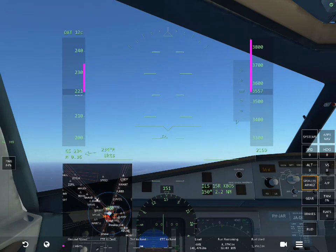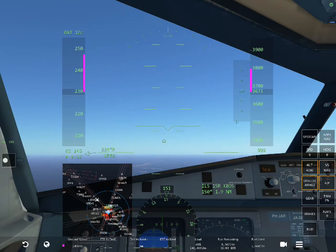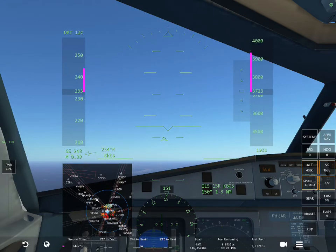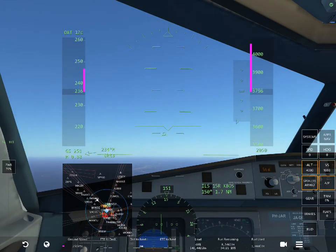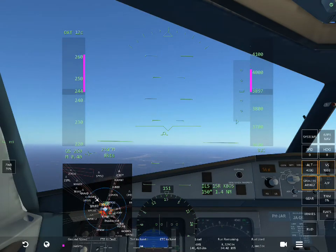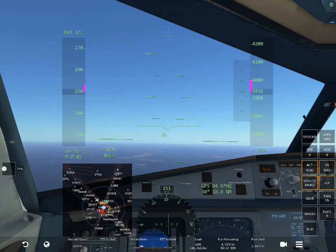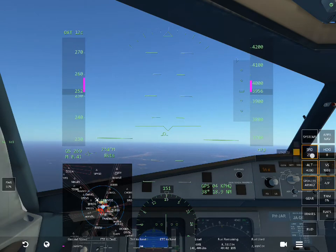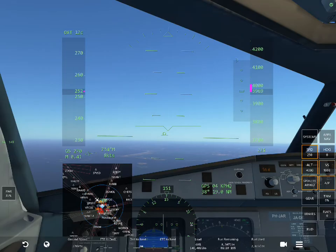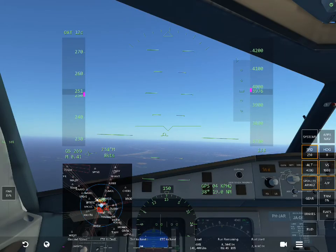Set altitude 4,000. That's another thing, you gotta lock your vertical speed in before you lock anything else in. Alright, so I'm in solo mode now, and I don't know what happened to the wind here. So Boston was, I'm gonna get the wind. This is difficult. Because I wanted that weather.